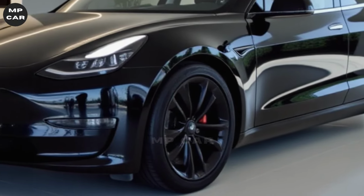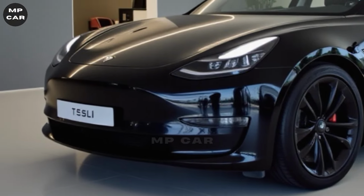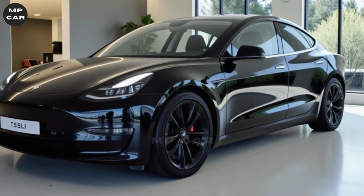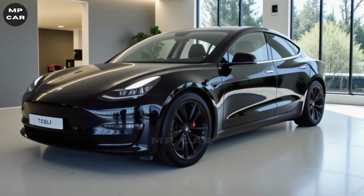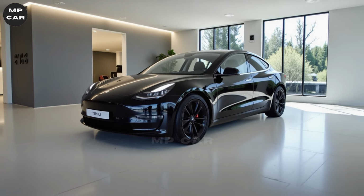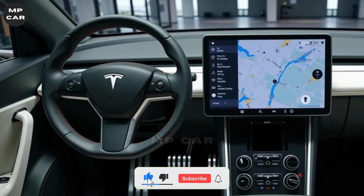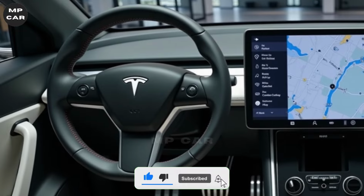Thanks to its smooth lines and optimized wind resistance, the car is able to conserve energy significantly when traveling at high speeds. In addition, the Model 3 is equipped with lightweight yet sturdy alloy wheels that enhance road grip and improve driving performance. Stepping inside the Model 3, the first impression is undoubtedly comfort and modernity.